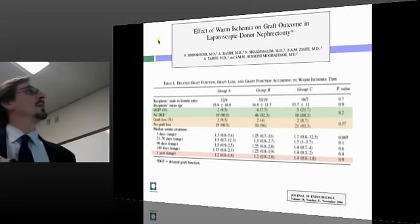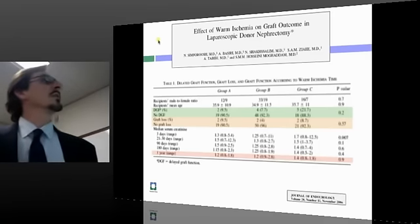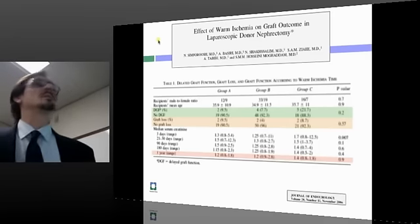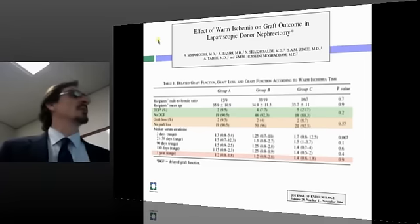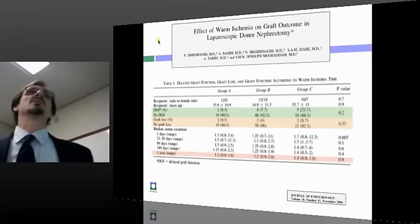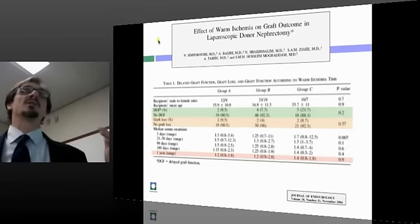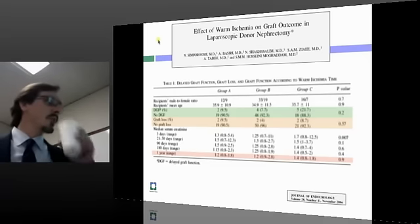But in this study, basically what they did is they look at the effect of warm ischemia time on graft outcome. And once again, you have a little bit more delayed graft function in those patients. Group C is more than 10 minutes, I think, of warm ischemia time. But in the long term, just trust me here, there was no difference in regards to graft outcomes or function in regards to warm ischemia time.